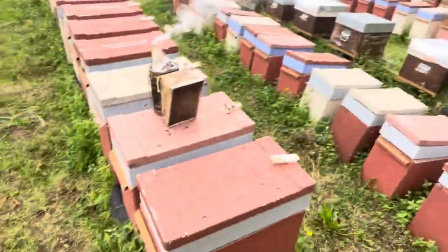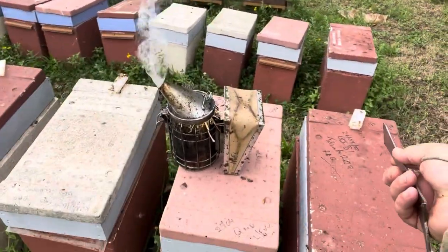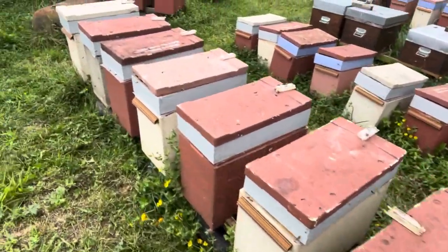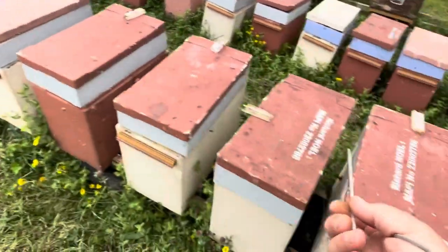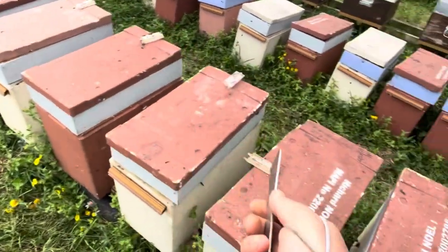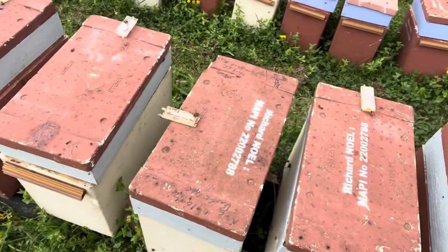But here I've just been checking the last batch of queens that I put in, and every single one with the cage on the front marks a queen right colony. So there's one here out of 3, 4, 5, 6, 7, 8, 9, out of 13 that is queenless.